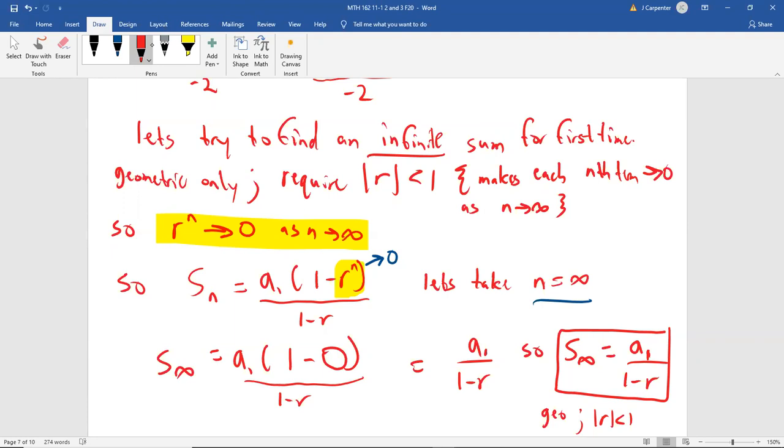So this formula works for a geometric series only, and only if your constant multiplier is less than 1 in absolute value. So it can be negative, it can be positive, so you can have an alternating sequence or series, but the multiplier itself in absolute value has to be smaller than 1 so that those numbers aren't blowing up over time, either in the positive direction or the negative direction or an alternating fashion. So another formula for you to memorize, arguably easier, but you do have to memorize it.